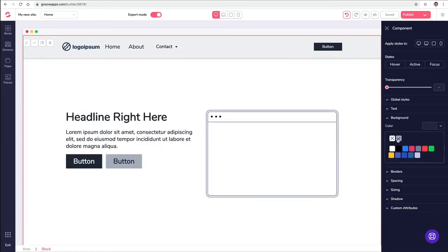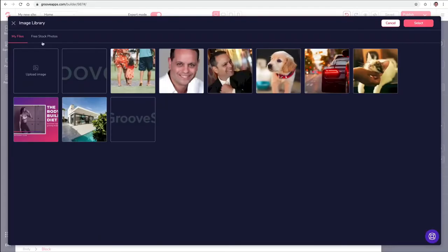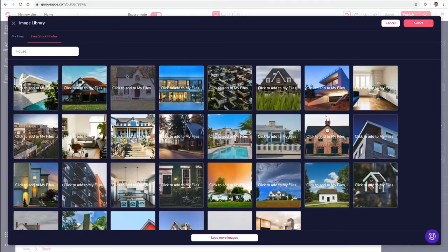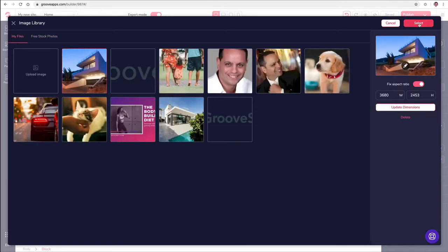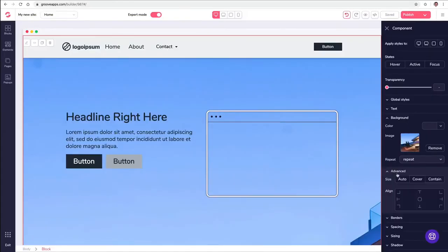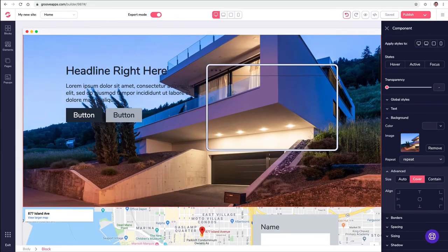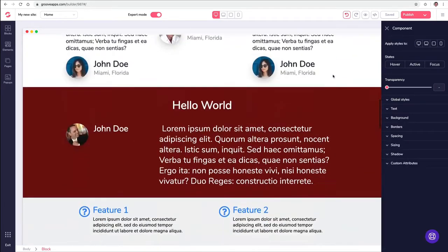Okay, just like this. And now what I'm going to do is choose a background instead, and I'm going to go here into the free stock photos. We have thousands of royalty-free images that you can use. So what I'm going to do is choose a house. All right, and let's choose this one right here. And that's uploading. And once it's in my library, I click select. Okay, and then I'm just going to set that to be the cover photo. And just like that, we have a background.